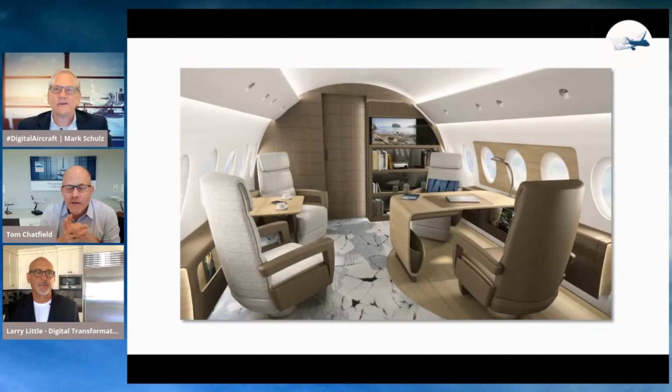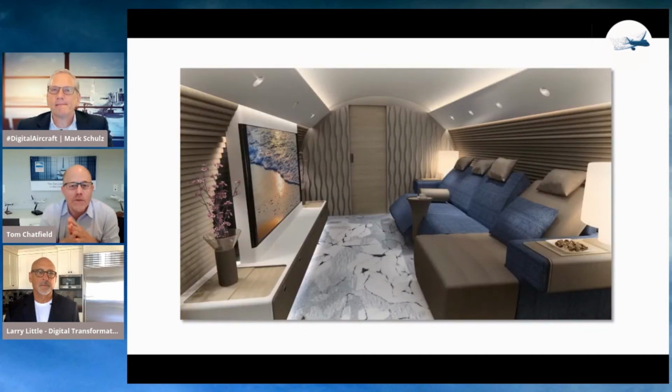Beautiful. The next one, this is a media room, 75-inch screen, 4K, surround sound by Dolby. You can see the seats. The blue ones are for takeoff and landing when they're in the upright position. Otherwise, they turn into cinema theater type seats to make it really comfortable and enjoyable for the flight.